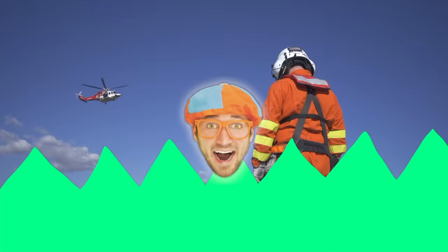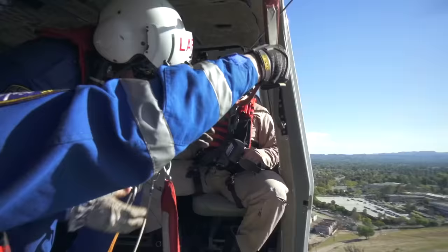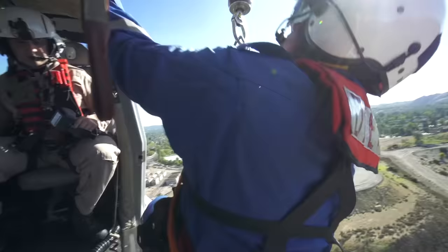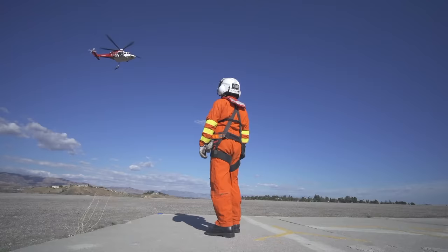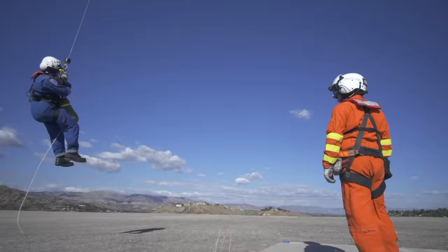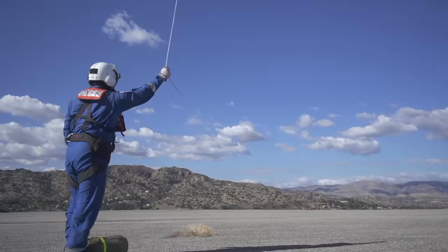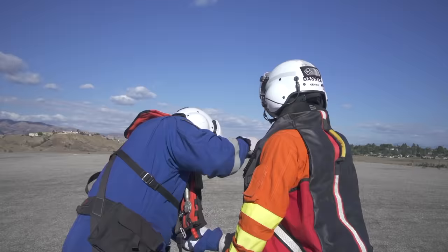Water that came out of that helicopter. Ooh, looks like he's ready. Wow, look at how high they are in the air. Ooh, where's he going? Whoa! Look at him dangling from the helicopter. Wow. Hello? Hey, one of them is wearing the color blue, and the other is wearing the color orange. My two favorite colors. Ooh, remember that? That's the hot seat.